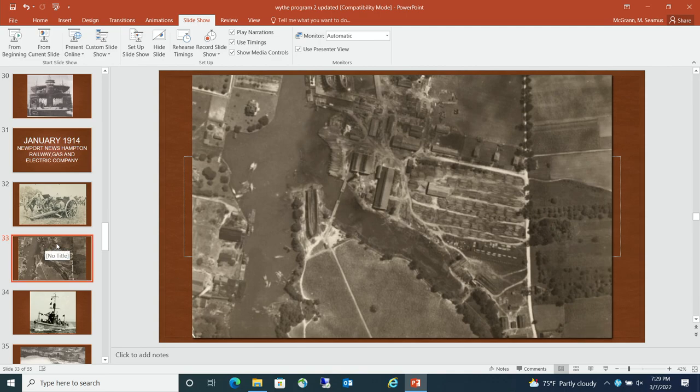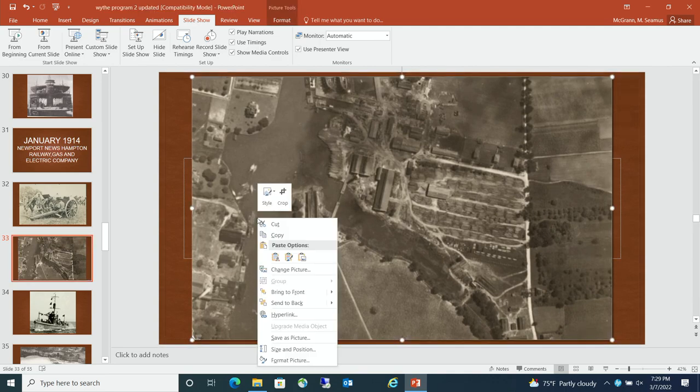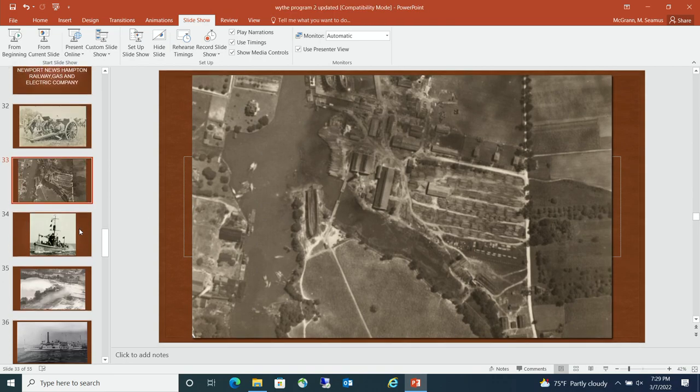What are you looking at? Oh, you're seeing preview. Okay. See, I'm messed up now. I totally screwed it up.